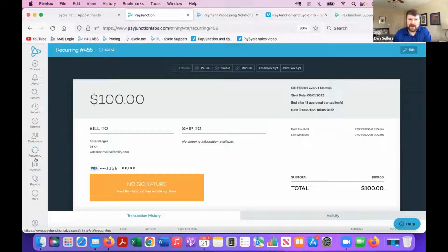And just for reference, the recurring payment option, and I'm sure, Zach, you're going to hit reports in just a second, but since those are transacting outside of Sycle, as those payments process each month, or every 3 months, or whatever the cadence is, you would want to post those charges manually as like a Visa payment back to Sycle. Thank you for making that note, Dan.